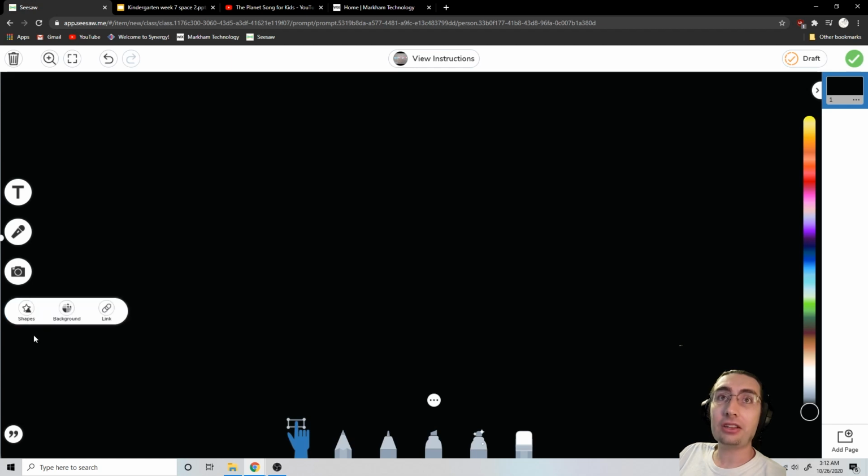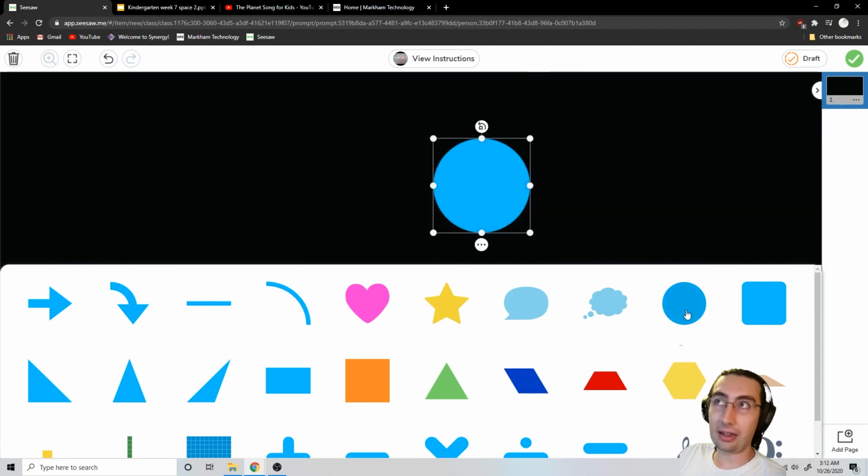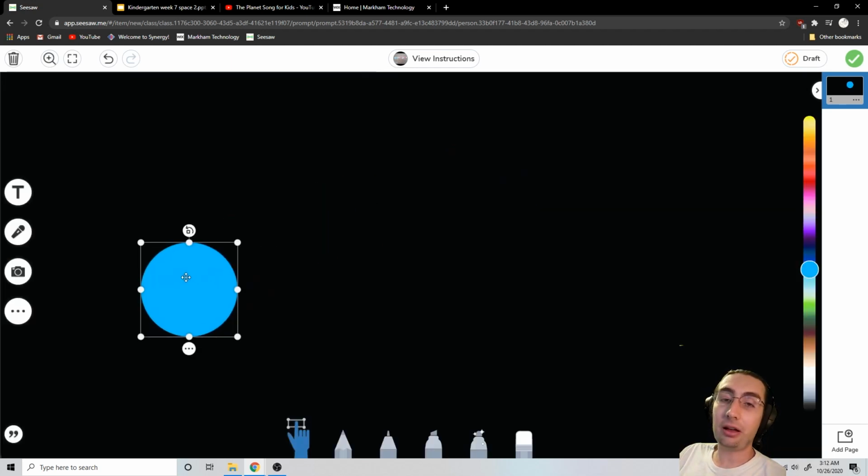So I'm going to click Shapes again, add another shape, but this time a circle, okay? Because planets and other objects in space are always circular or spherical. They're perfect, almost perfect spheres. Sometimes moons and asteroids are a little bit not so perfectly round.